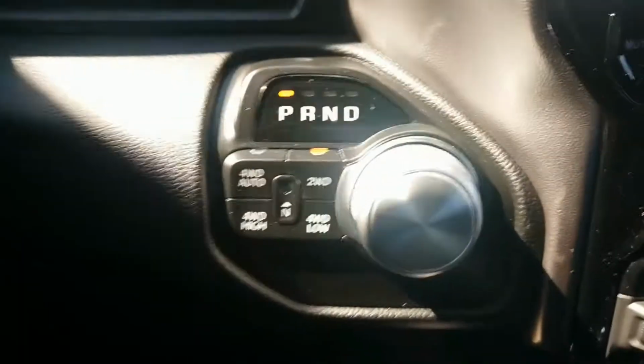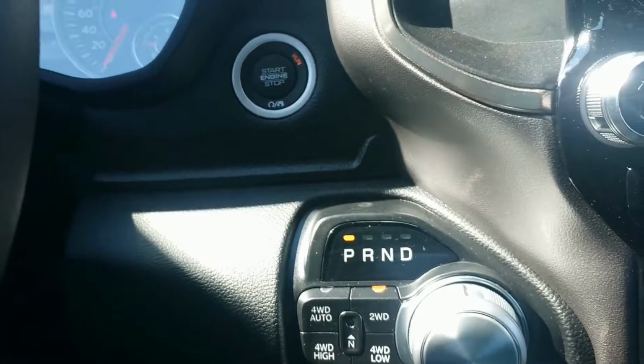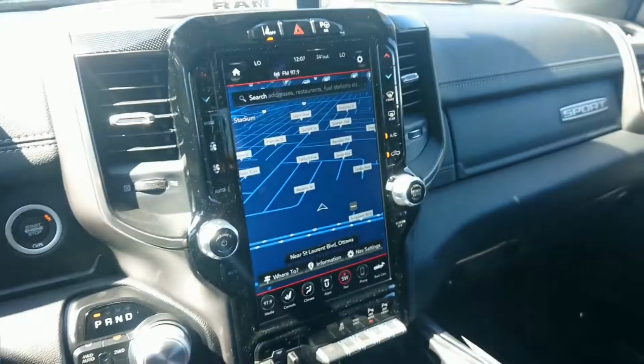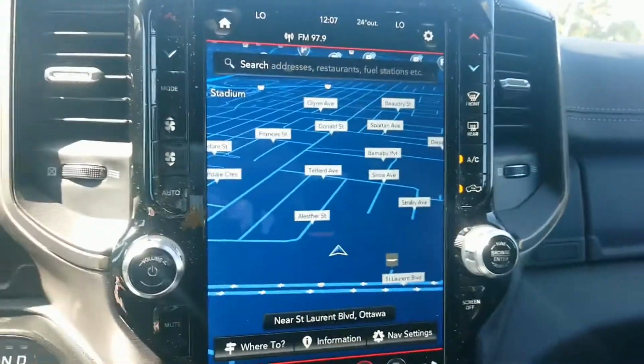We'll move over to your 4x4 settings. This is an 8-speed transmission. It does have a push to start. It does have the large screen out of the Limited. So I'll bring you around and let you take a look real fast.